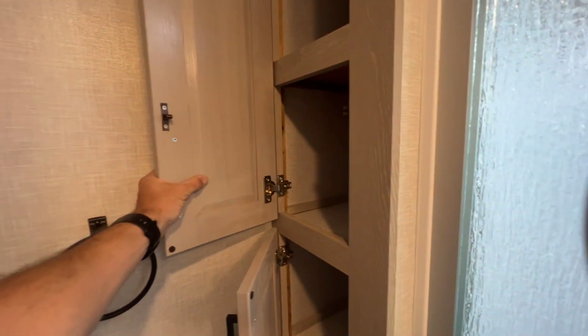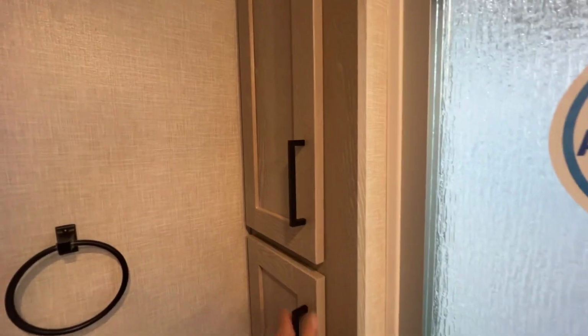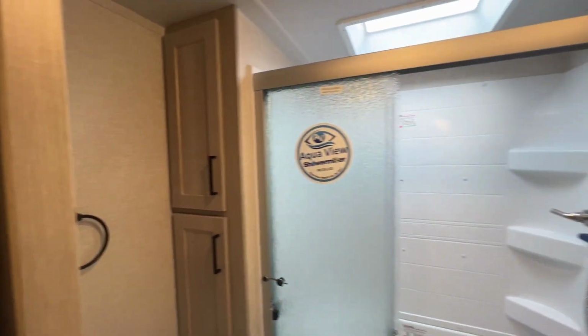One thing about the cabinetry in this, hidden hinges, and then we have, of course, solid, as far as this is concerned, it's all wood there. Nothing like a cheap panel or anything of that nature.